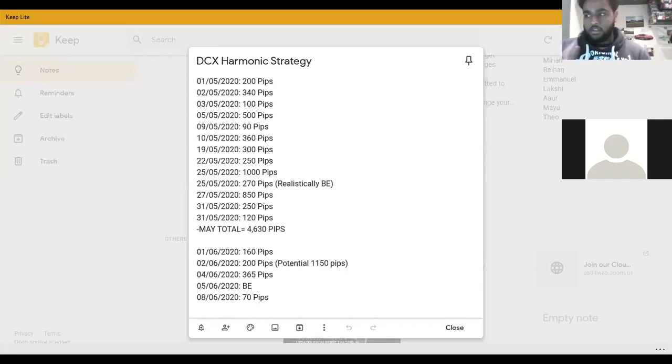Forex wise, that's big. Crypto wise, that's nothing, right? But you're aiming for 400 pips, and this takes less than 24 hours, right? So it's literally a 1 to 4, if I'm correct. 1 to 3, 1 to 4.